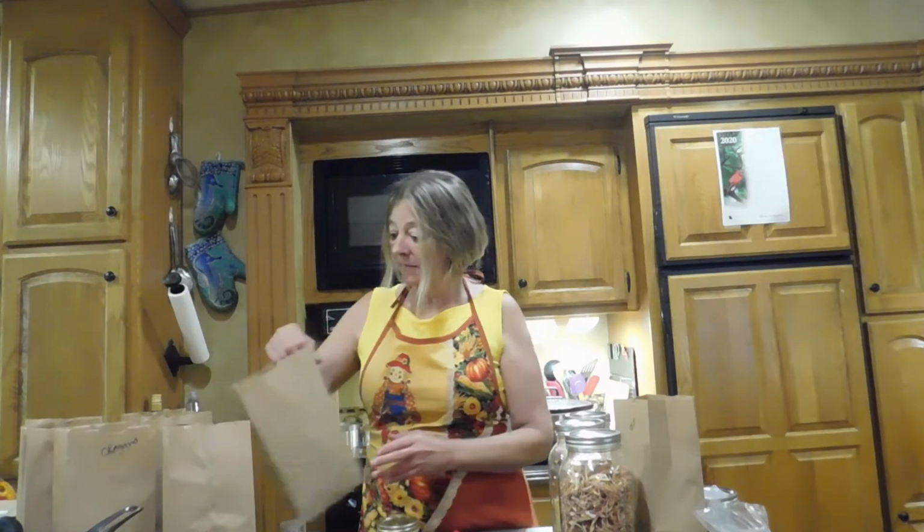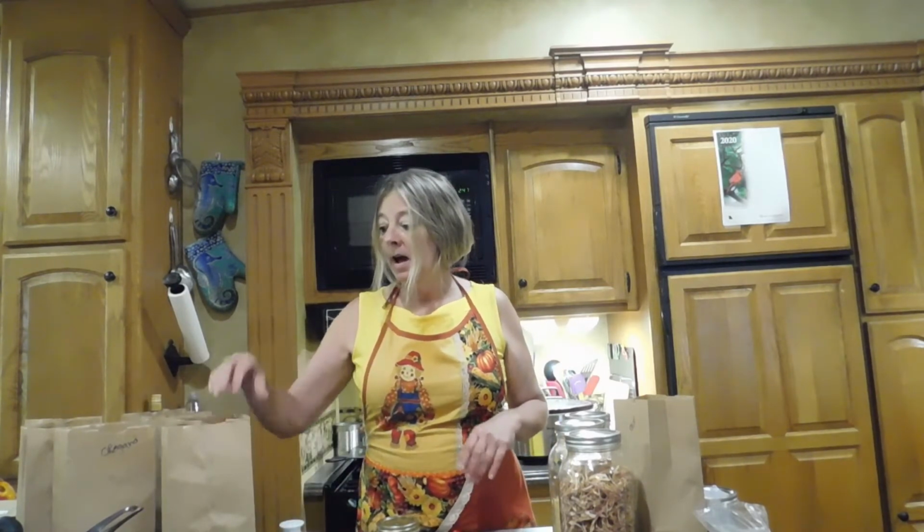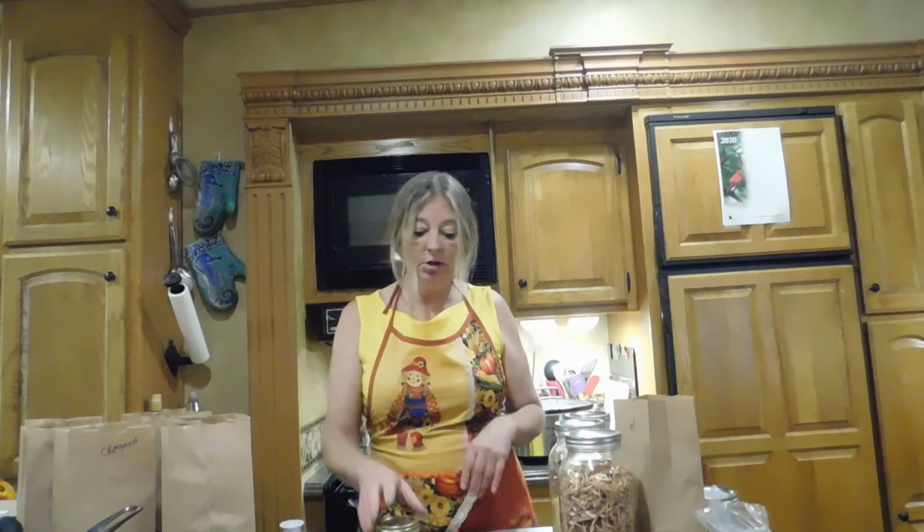Okay, once all this mint dries, and these paper bags work really, really good for that, I'll crunch it all up and I'll put it in jars.